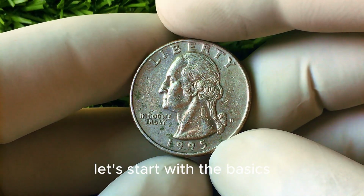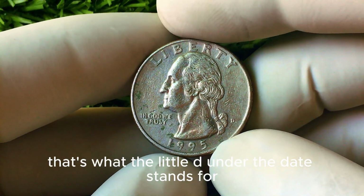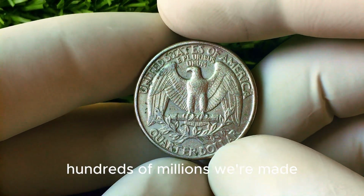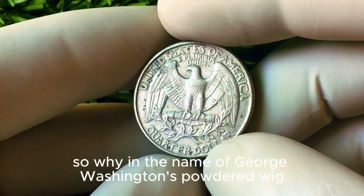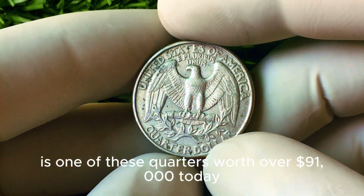Alright, let's start with the basics. The 1995 D Washington quarter was minted in Denver. That's what the little D under the date stands for. Now, normally this coin isn't super rare, hundreds of millions were made, so why in the name of George Washington's powdered wig is one of these quarters worth over $91,000 today?